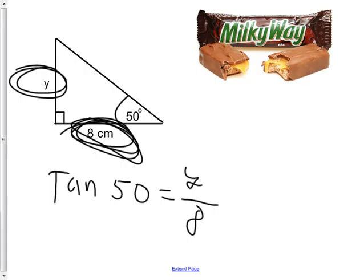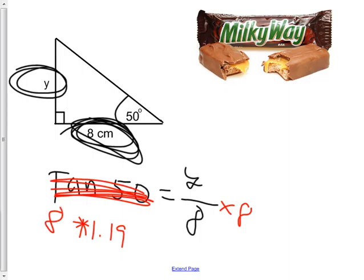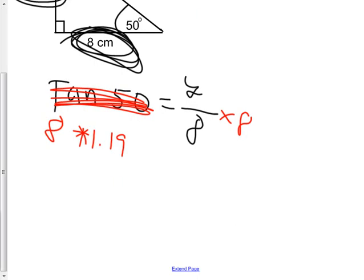All right. Did you figure out what tangent of 50 was? Somebody must have typed it in. What was it? In the front row. 1.19? So see how I can just put that right there? And now if I want to get the y alone, what do I have to do to finish? Times by 8, because it's being divided by 8. So I times by 8 here, and I times by 8 here. And 8 times that must be like 9, 10 point something? 9.53. And that must be what y is.